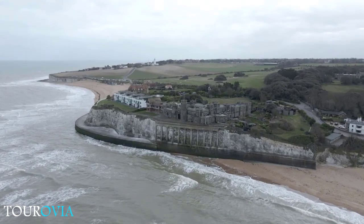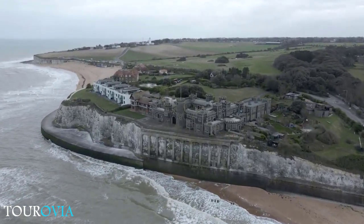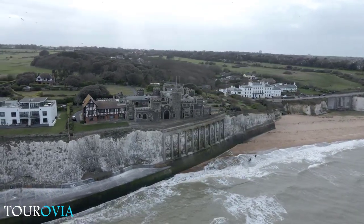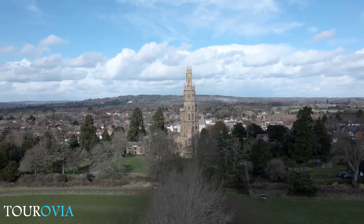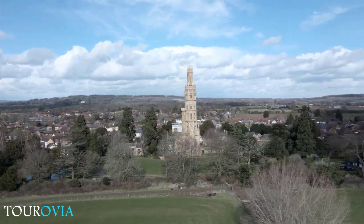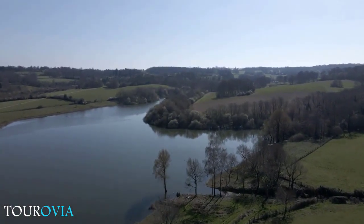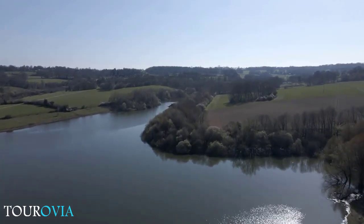Kent also boasts some of the most spectacular scenery in England. Visit the east coast of Kent, and you'll see the famous white cliffs of Dover looking out towards neighboring France, visible in the distance. This same coastline is home to some 50 or more Kentish beaches, most of them easy day trips from London. To learn more about these and other great places to visit in this lovely corner of southeast England, watch in this video the best things to do in Kent.